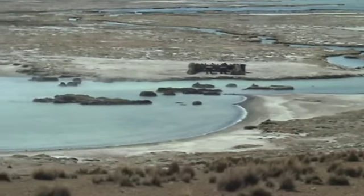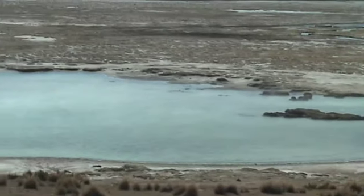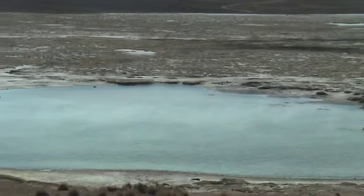These are thermal pools. You can see the steam coming off the pool.